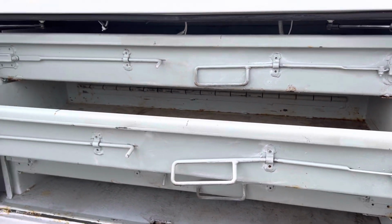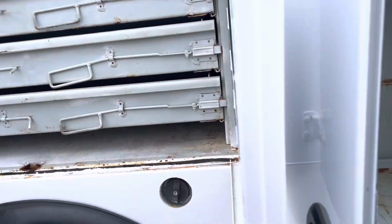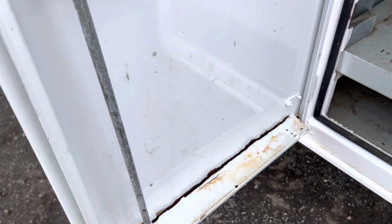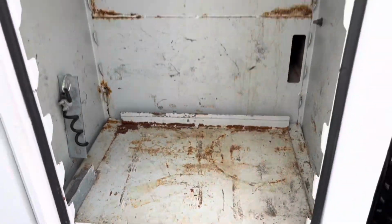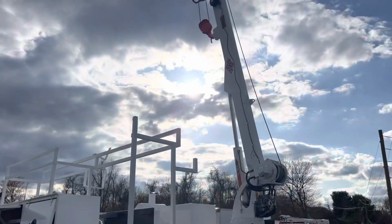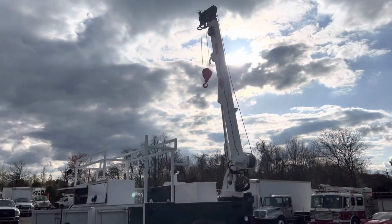Got some drawers in this over the wheel box too. They open and close nicely. A little bit of rust on this door as well. And you can see Robert has got everything unstowed here. I'm gonna go ahead and operate this crane a little bit.